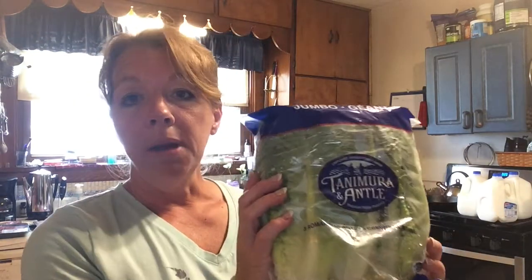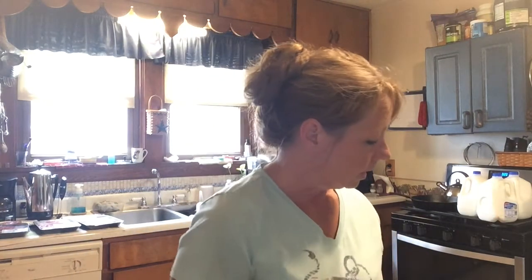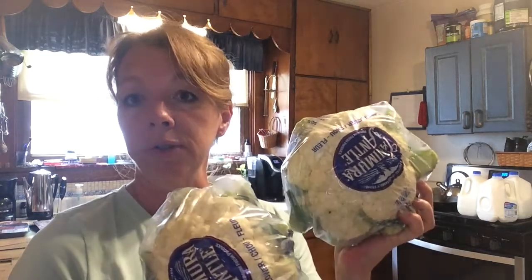I don't know if you can see it over there on my stovetop. There is 3 gallons of milk, 98 cents a gallon at Aldi's here in my area. I got some romaine lettuce. We've been eating a lot of salads lately. I got 2 heads of cauliflower. It looks really nice, and they had it on sale at Aldi's for $1.79.